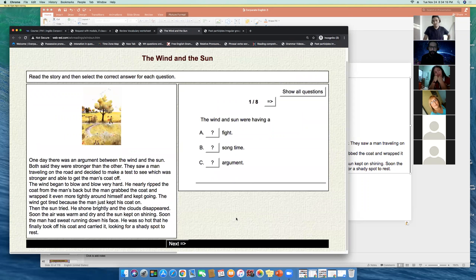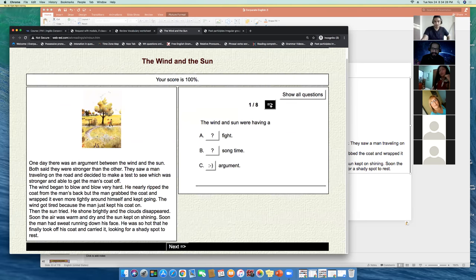So the wind and the sun were having a fight, song time, or argument? Argument. All right, everybody, you got it. The sun and the wind each said they were smart, nicer than the other, or stronger than the other? Stronger than the other. Number C, that's everybody saying it, okay. Number three, the wind and the sun decided to make a man whistle a tune, get mad, or take off his coat. Take off his coat. All right, there we go.